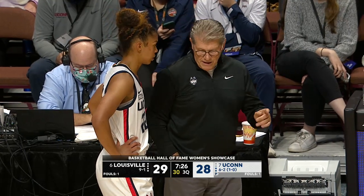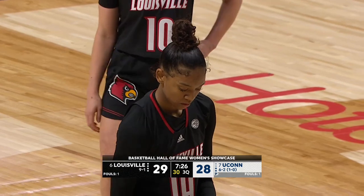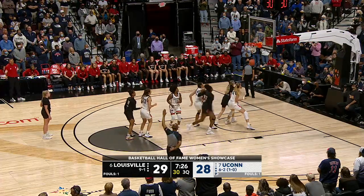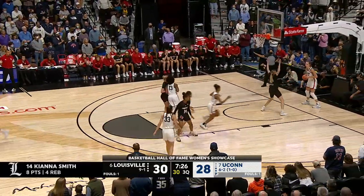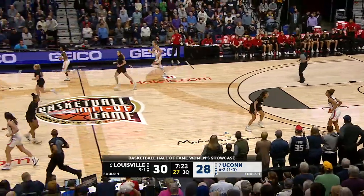You see Kiana Smith at the free throw line, and at times she can settle for jump shots. And I thought that last possession was a perfect example of what she should do, and that's drive it right at Ducharme and get herself to the free throw line. The foul was whistled on Williams. That's her second personal foul.